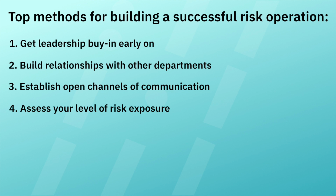4. Assess your level of risk exposure. Analyze and assess your risk exposure to understand what threats you face and their potential impact. Consider the strategies and systems you could leverage to mitigate and manage this risk.